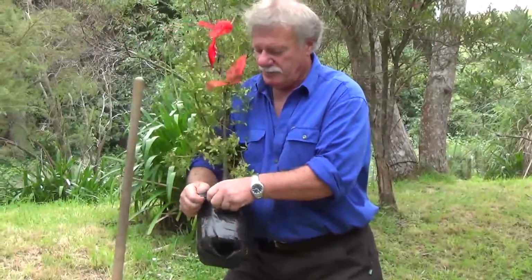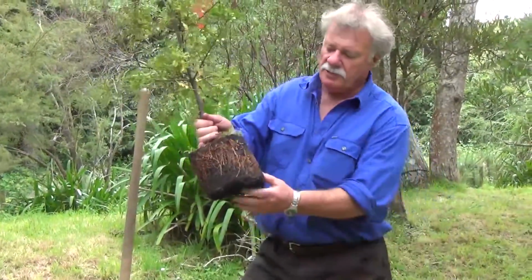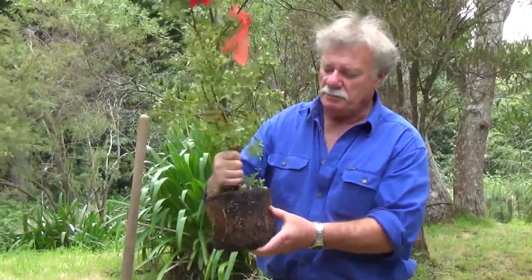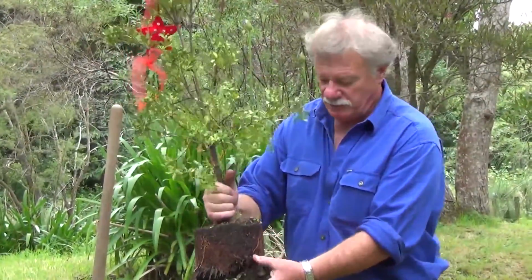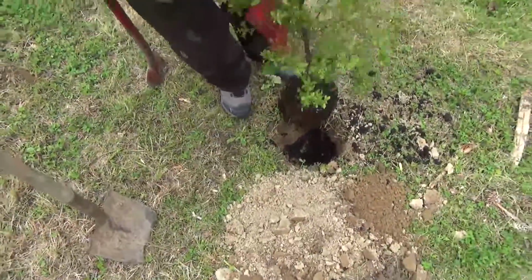Just split the bag off. And you'll see when the bag comes off that all the roots are a wee bit root bound, they're all bound up. So it's best if you can just loosen those up lightly so that they spread out. Try and keep all that good black soil going into the hole. And then, it's obviously a Christmas tree.